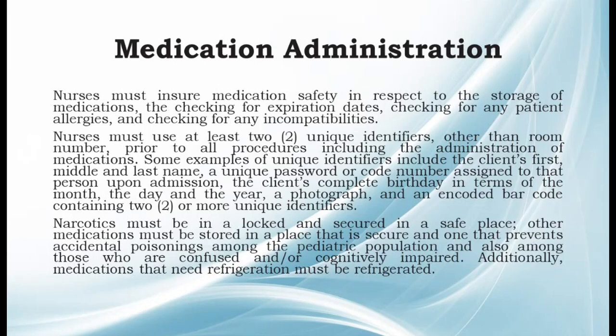Narcotics must be locked and secured in a safe place. Other medications must be stored in a place that is secure and one that prevents accidental poisonings among the pediatric population and also among those who are confused and or cognitively impaired. Additionally, medications that need refrigeration must be refrigerated.